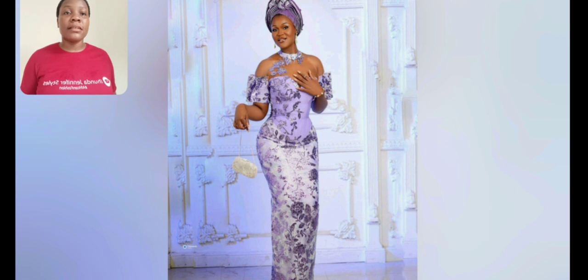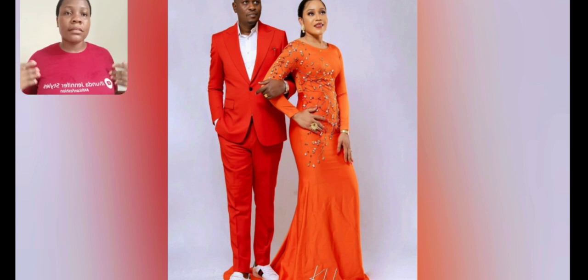Let's see, jumpsuit, Asoebi jumpsuit. This is so beautiful. In case you're wondering if you can make a jumpsuit with your lace or something, as you can see, it's beautiful. You can go ahead and make lace trousers, even a jumpsuit. Some people are used to making just lace gown, skirt and blouse, but they don't know they can as well make trousers, jumpsuit with lace and rock their gele.